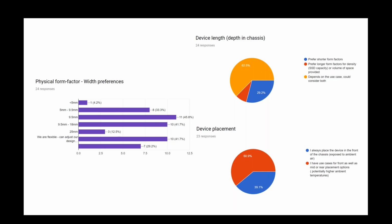Device depth in the chassis, so do you care about short or long? It seems like it's all over the place, no strong take there. And then this one actually surprised me a little bit. When we look at where you're placing it, in the front of the box, or the middle plus front and flexibility, the flexibility option certainly came out more than half. So I expected a little more in the front only, but we saw a lot there.